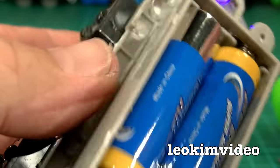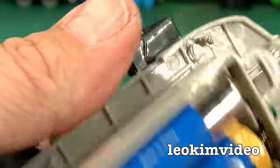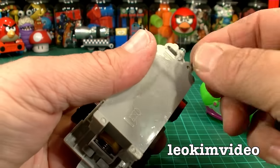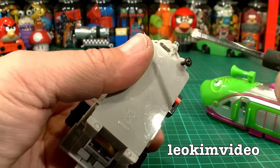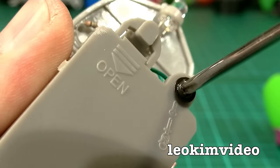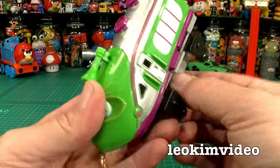Oh, it's on! It's on! Help! Help! Help! Oh, that was scary. Well, I suppose that's just showing us that there's no silly sound chip in this. Maybe a first for a knockoff toy.